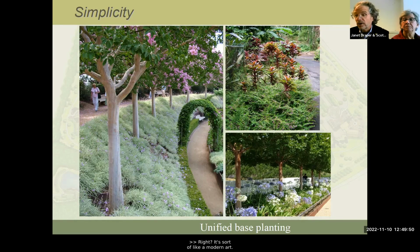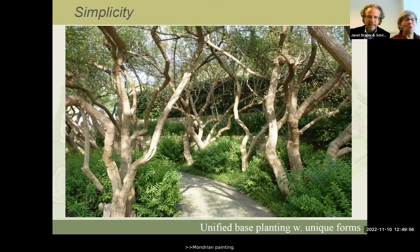It's sort of like modern art. Think about modern art, right? They're very simple shapes, like a Mondrian painting. Yeah. Whoa. See, I told you he's the wordy one and not me. I know my art history. Yeah. Oh, yeah.